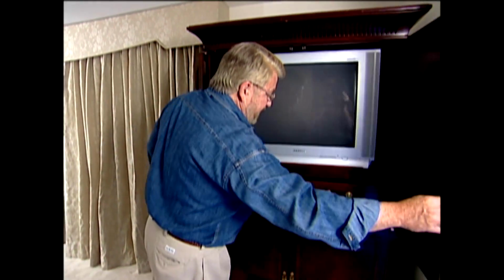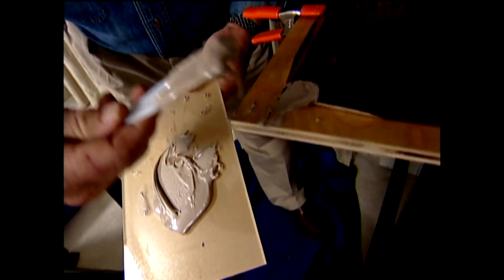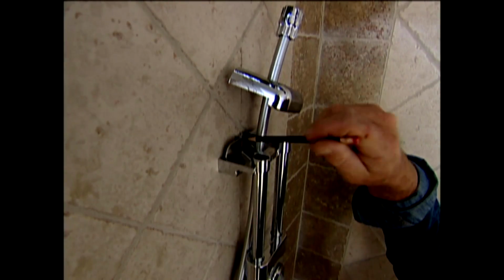The other day, I found a real treasure in, of all places, a New York City hotel that was being liquidated. It's an entertainment center in great shape except for one eyesore. But this looks worse than it is. You'll see how easily it disappears. Now, usually those multiple head spa showers mean some fairly serious plumbing. Not this one. It installs in about an hour.